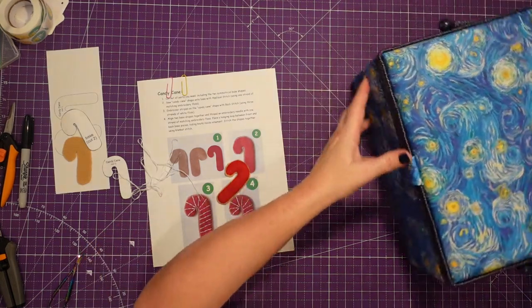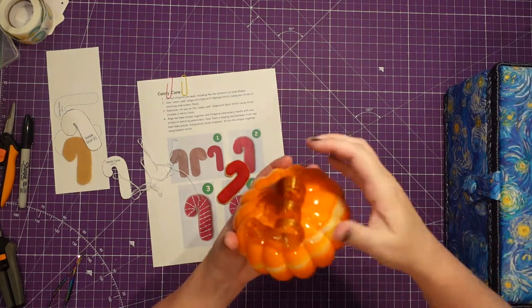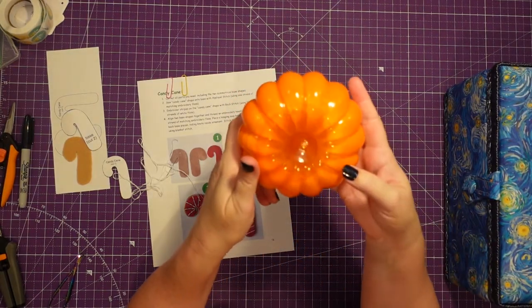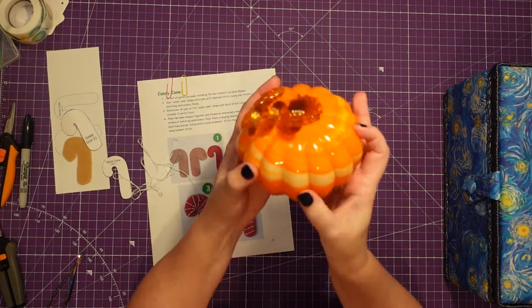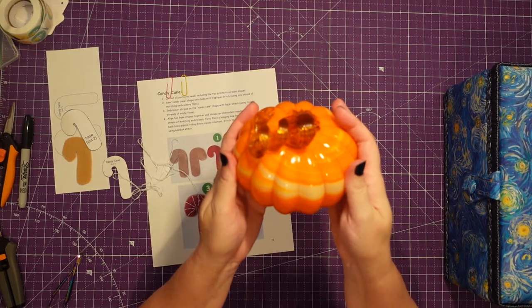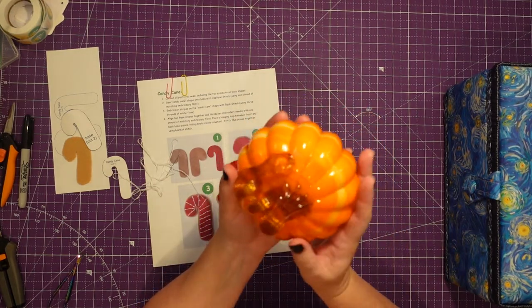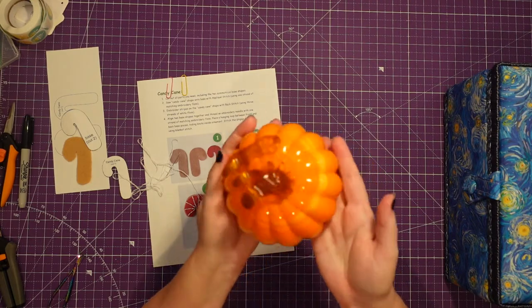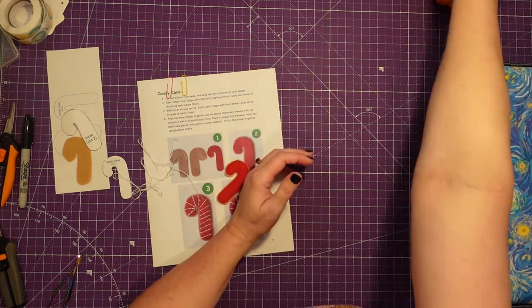Oh, and I forgot to show you guys what I got at World Market. I had this really beautiful pumpkin. It's a glass pumpkin, but it has these neat layers to it, kind of this candy layer to it, so that's very nice. And it was only like $12, which, you know, stuff at World Market's pretty expensive, so I thought that was pretty good. Not sure where I'm going to put this yet.